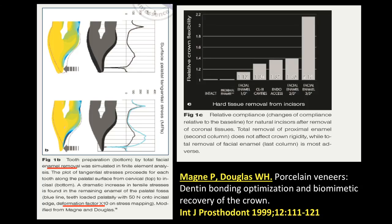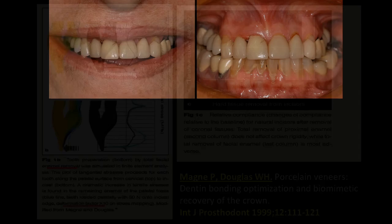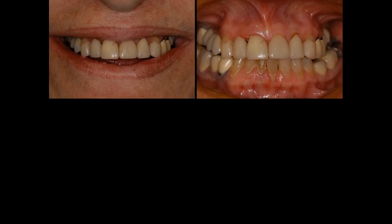Pascal Magne has published that if you remove just one-third of the thickness of the enamel, the flexion of the tooth is multiplied by 10. What can happen if you remove the whole enamel and do a crown? The flexion is more dramatic. As you can see on this picture, the veneers are aging on their cervical area because this is the point of stress.